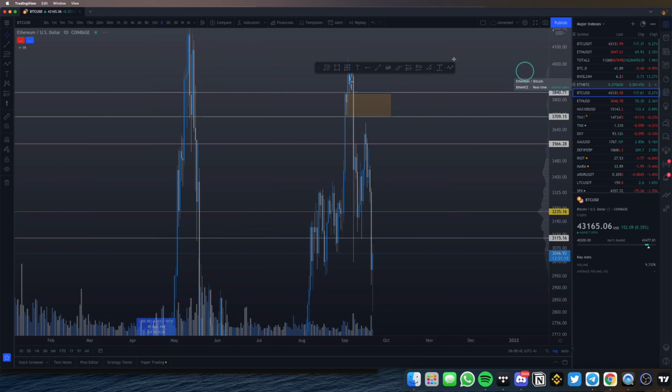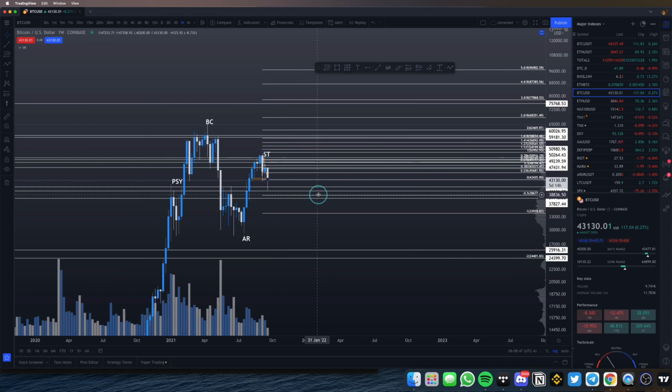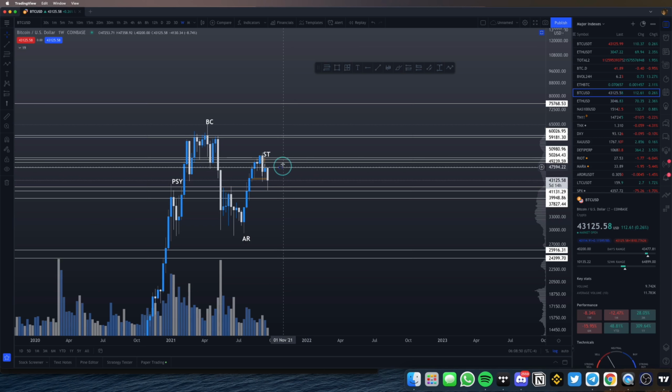because for example, if we just take a look at Bitcoin, right? If we go onto the weekly chart, you can see that you don't even need Bitcoin, right? Let me just remove this fib because it's looking really messy.